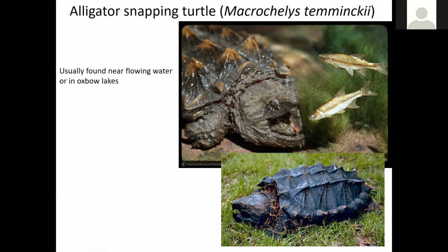By the way, I skipped this. They're usually found near flowing water or oxbow lakes. So this is not a turtle I would expect to find out in the main body of Lake Texoma. The Big Mineral Creek area looks like good habitat for them. That's the sort of habitat I would expect to find them in, but there's never been one found on the refuge.